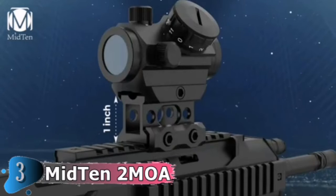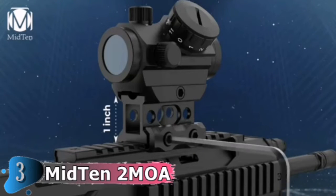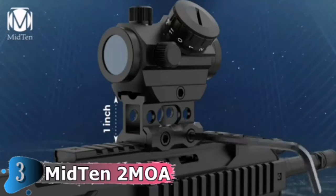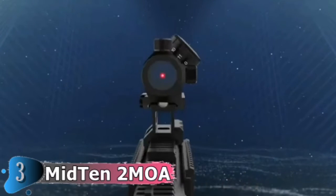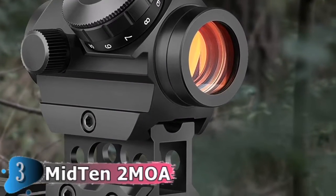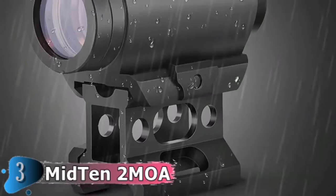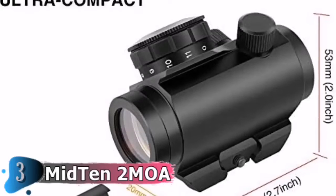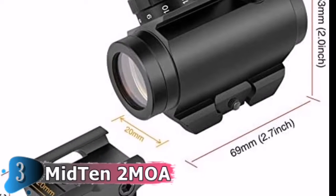The body is made of shockproof aluminum and is extremely durable. Nitrogen was purged, and O-ring was sealed. The housing is completely waterproof and sealed. The matte black anodized finish resists scratches while maintaining a low profile. Nitrogen purged fog proofing. The presence of nitrogen inside the scope ensures that interior optical surfaces do not fog as a result of humidity or rapid temperature changes.